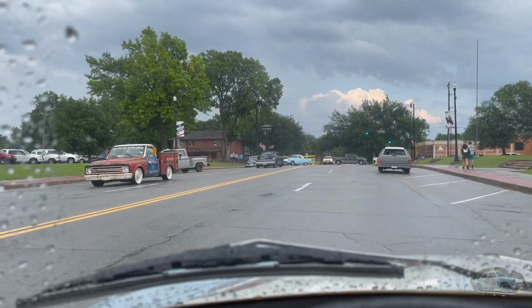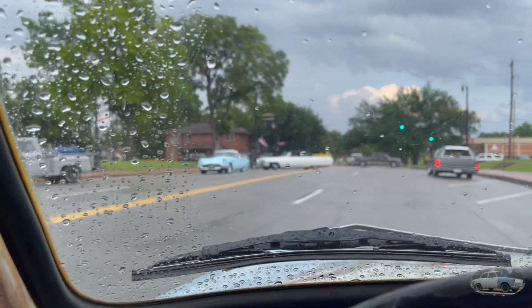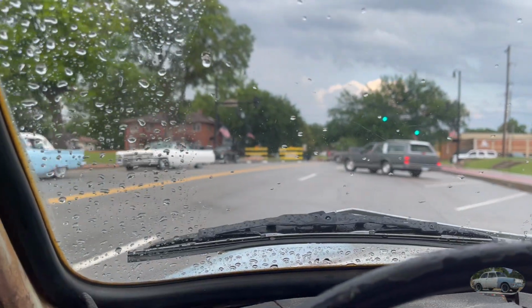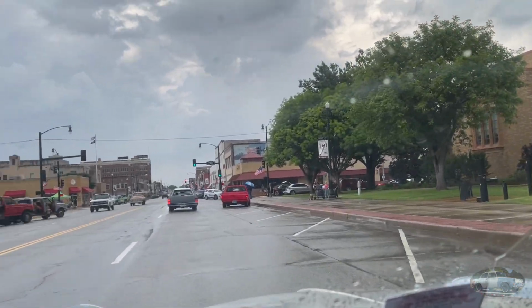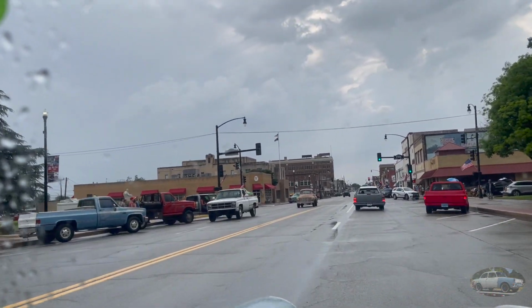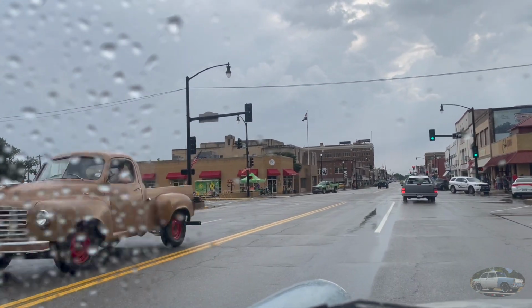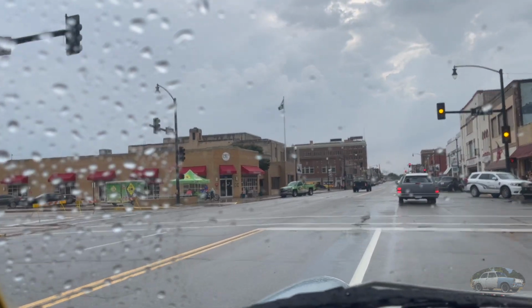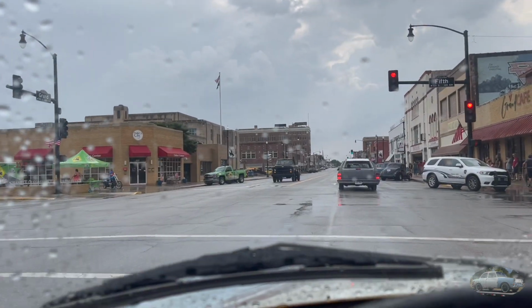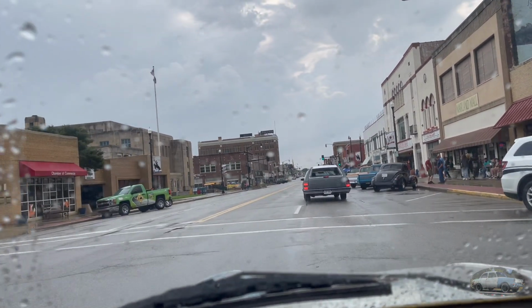Oh, look at this T-Bird, man. Heck yeah. My goodness. Heck yeah. I think that's a '61 or '62 Cadillac. Lots of cars. Heck yeah, dude.